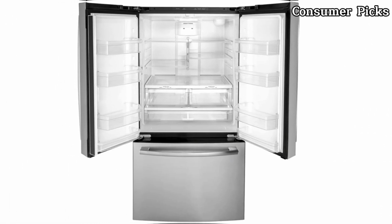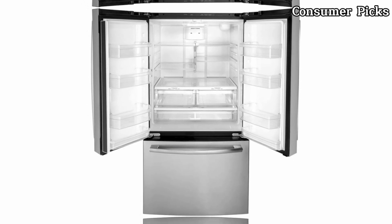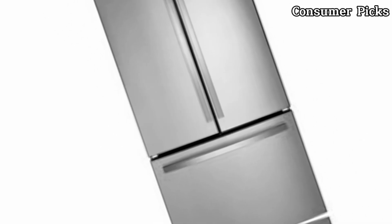The advanced cooling technology ensures that your food stays fresh longer, while the dual evaporators help maintain optimal humidity levels in both the refrigerator and freezer compartments. During our tests, we found that the GE GNE27JYMFS maintained consistent temperatures, even during hot summer days.